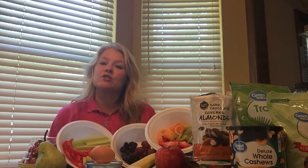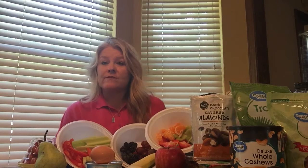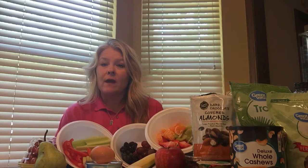It also ensures that we're getting the proper nutrition throughout the day that will curb our appetite, keep us fuller, feeling more satisfied, and give us more energy so that we don't get that afternoon crash that we so often get when we're eating lots of junk food and highly processed snacks with lots of sugar and not enough protein and fiber, which is what sustains us throughout our day.